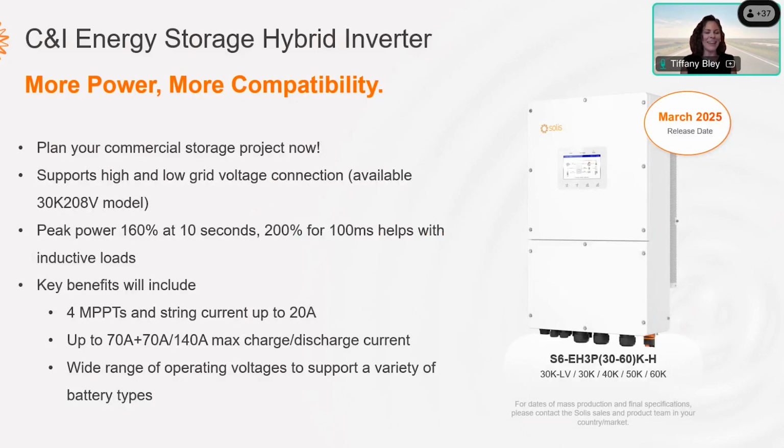And this will have several power classes, including a low voltage 30 kilowatt, 40 kilowatt, 50, and 60. And so with that, that means more power and more capability that you're able to deliver to the customer and help plan their storage project now and help them scale to later. We'll give you an example of what that scaling scenario could look like, for example.